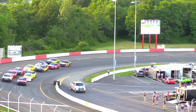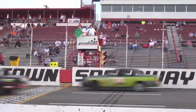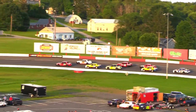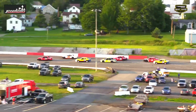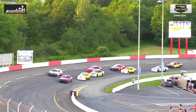Commence here at Jennerstown Speedway. It's going to be pole sitter Rich Miller taking over the lead, but he's got a rear view mirror full of everybody. Everybody slicing and dicing early on here. Already Scott Mitchell looking to the high side of the speedway.